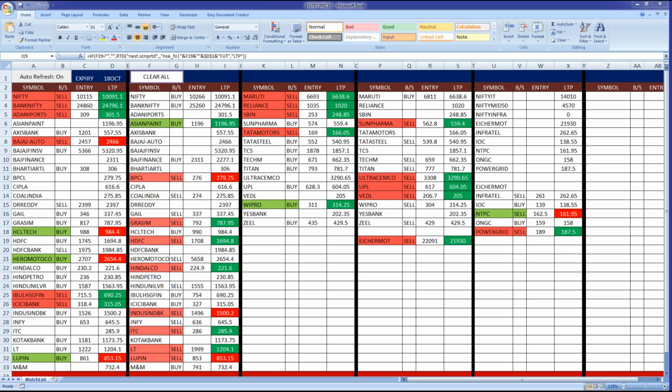So India Bulls Housing Finance, there is a profit of 1025, 12,500 rupees. L&T is another one particular scrip which is very flat.